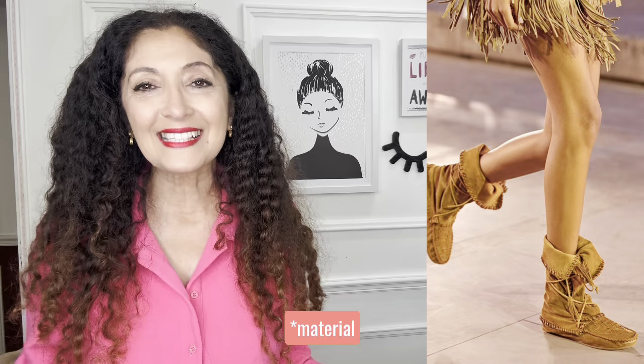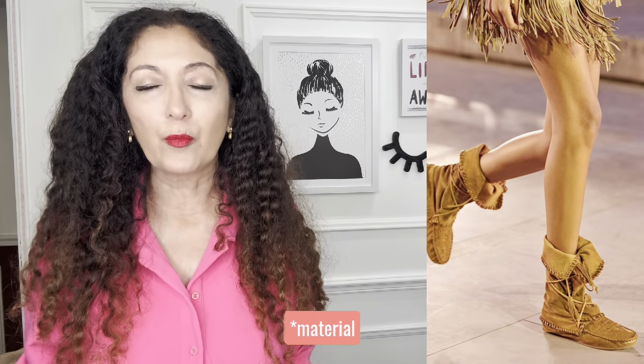And then another trend which is tied to these flats is we're seeing a lot of suede for spring summer in the flat shoe category. Suede has been a spring and summer fabric for the last several seasons. At one point, many of us just considered suede a wintertime fabric. That is not the case anymore, and you're going to see it all over footwear for spring.